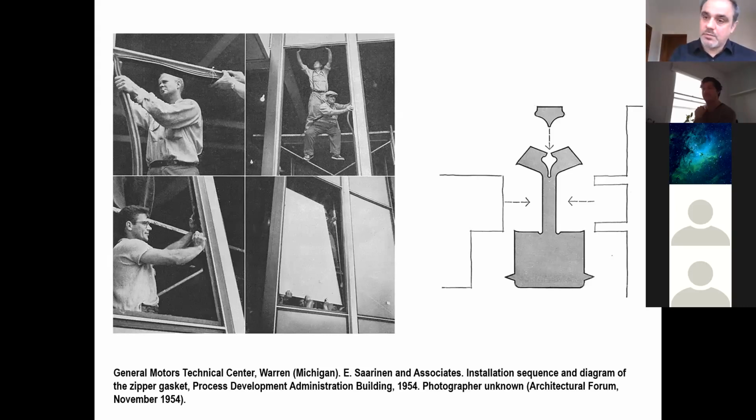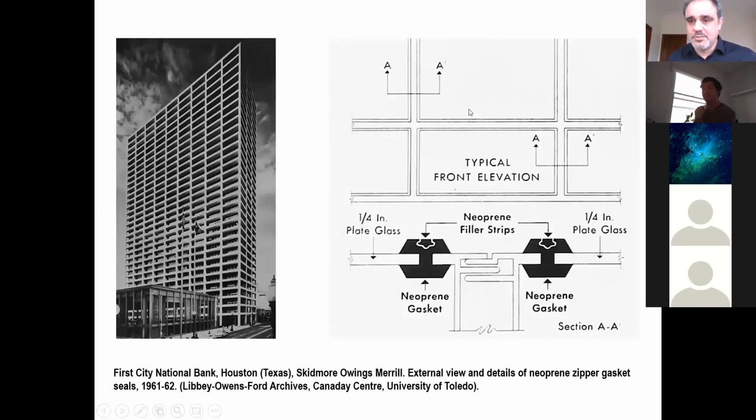They finished the curtain wall by using these neoprene gaskets. You can see here their shape. They are used to house a panel, not only the glass, but also the spandrels of metal, and then the zipper that comes into place sort of completes the project. This technique became used not only here for General Motors, but also in other projects.